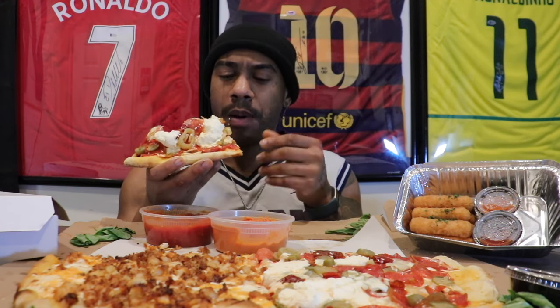Man. I'm trying to save room. So much food. Levels. We got to keep moving. Mozzarella sticks. Also fresh up on the menu. You can see those don't look like the ones you get from a box right there. And that is all I care about. Let's get up in here and try one of these first one with absolutely no anything.